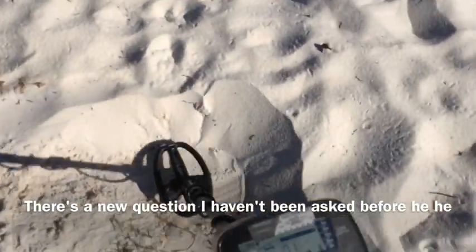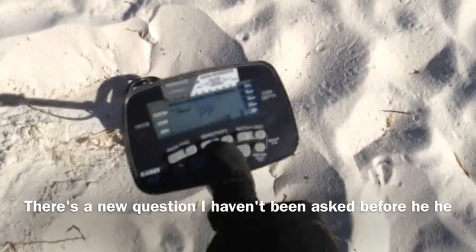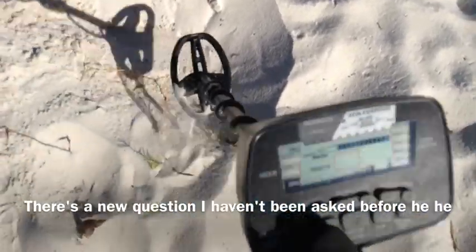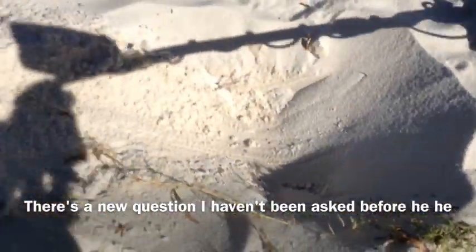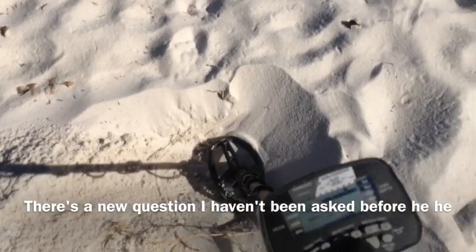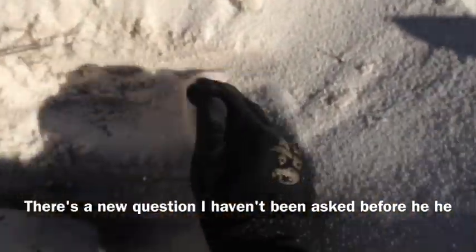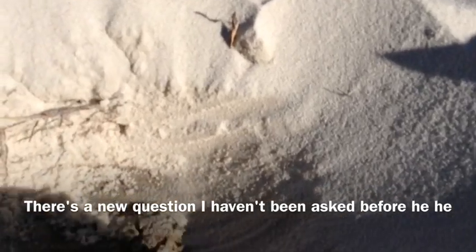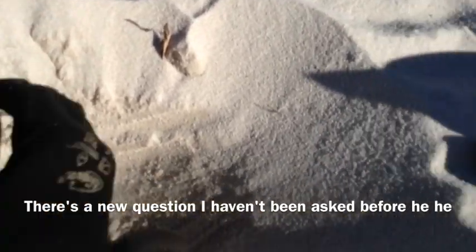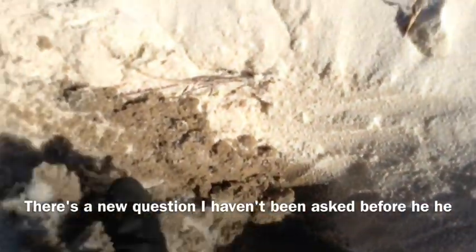See if it gets any louder. It is getting louder. Should be getting rock hot now. There you go. Now she's loud. 10 centimetres. Scoop a bit more. It's 80 to 81. Oh, still down there. Still down there.